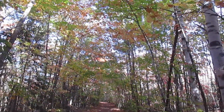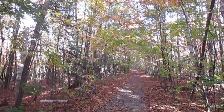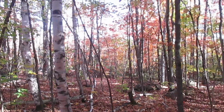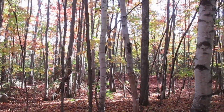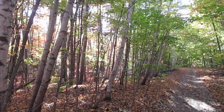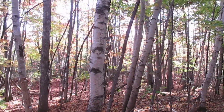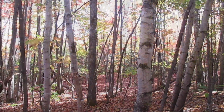I was right about that bright patch being where the hydro line goes through. That is what it was, and I am back out on the trail that parallels Milliken Mine Road. I'm going to carry on going down this trail. It takes me down to a pond, so I'm going to do that, and then I'll walk back to the Jeep, just because it's such a beautiful day. Who wants to go home? I don't. Not yet, anyway.